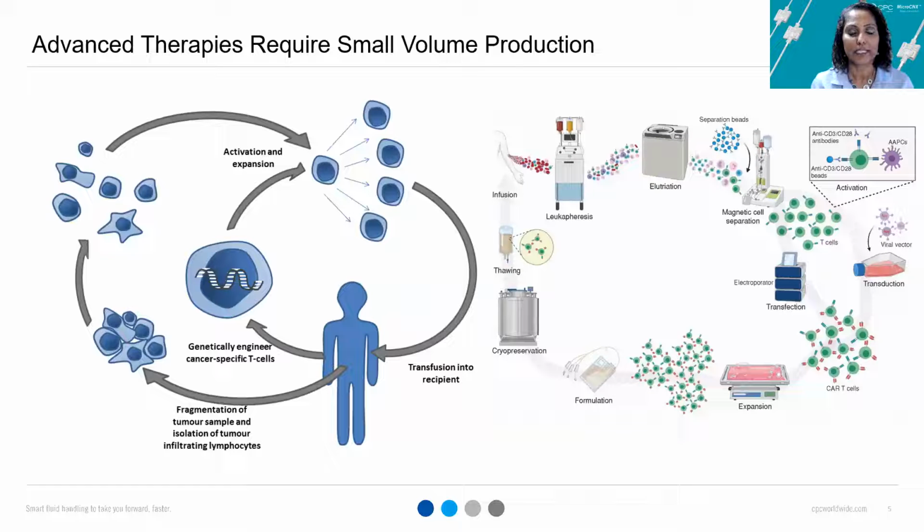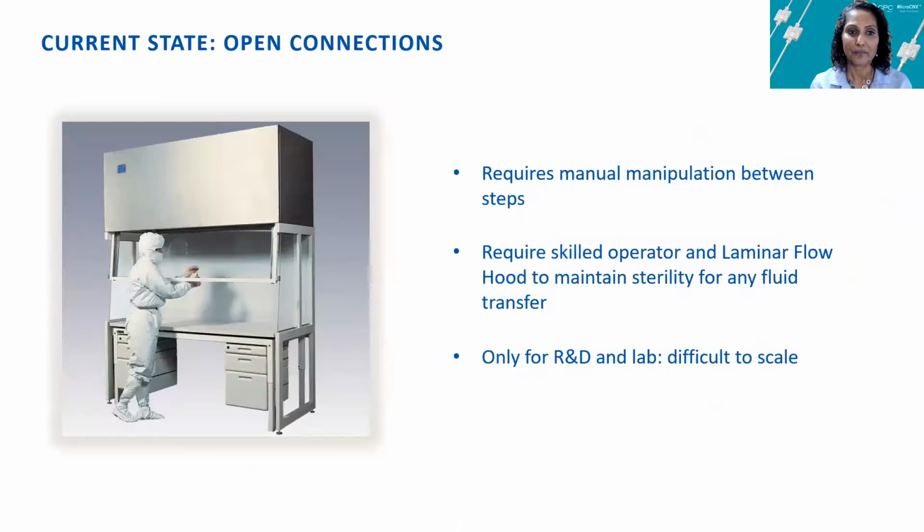Cell and gene editing technology, for example an autologous treatment like I'm showing on this slide, needs to be efficient, easy to use, less risky, faster, and with very little variation for transferring cells out of the patient and into the patient. In the current state of how the technology is being used, it requires manual manipulation between steps. Skilled operators are utilizing the laminar flow hood to maintain sterility. So they're working in and out, making sure that they are producing sterile products, which is a very manual process. It could be efficient from a research and development point of view, but when you're thinking about how to scale out or go to GMP manufacturing, it's a difficult task to maintain throughout the process.